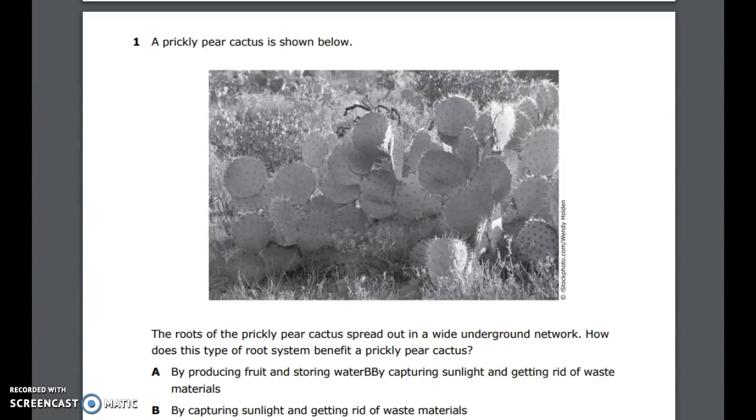Number 1. A prickly pear cactus is shown below. The roots of the prickly pear cactus spread out in a wide underground network. How does this type of root system benefit a prickly pear cactus?